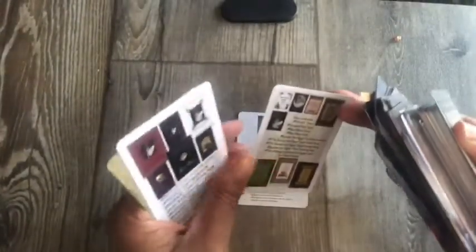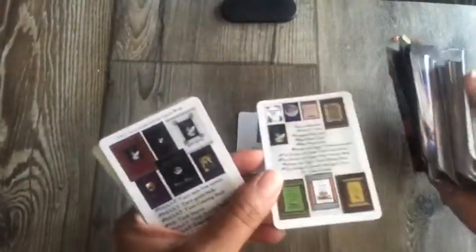And the card stock, I like a more matte card stock, so this is perfect. The thickness is great. Oh, she has some cards about herself. And there's the author. And she has some of her other decks.